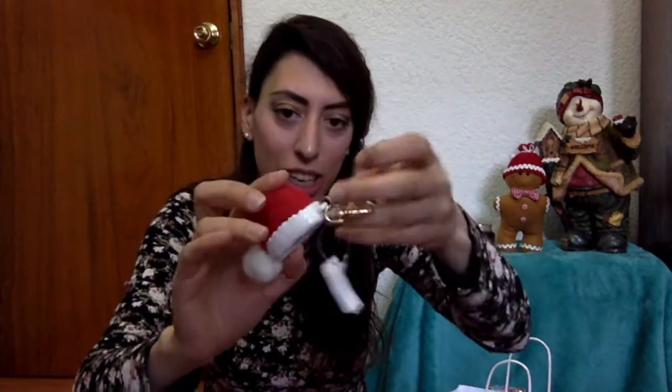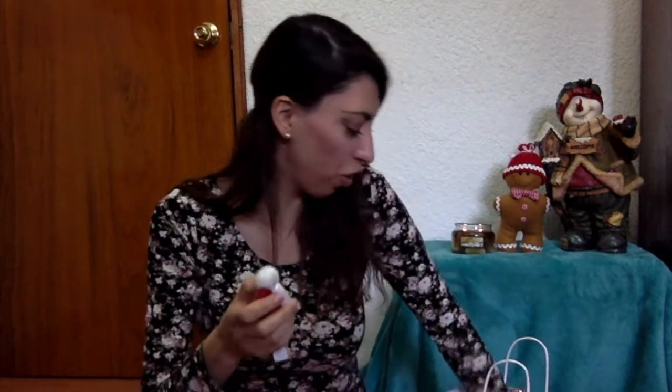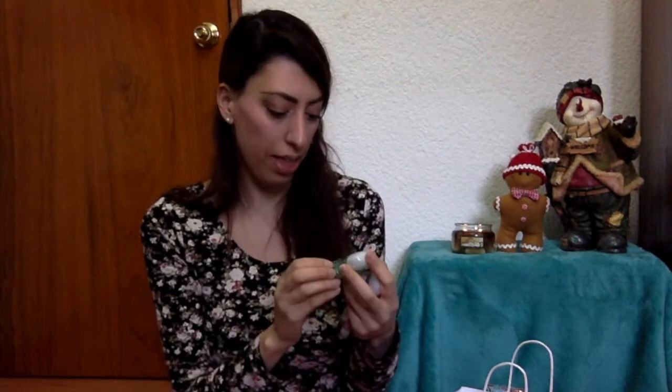For the gifts, I bought this cute, perfect little Santa hat. This is a keychain. It has a little pompon. And on this, you can put your gels and you can simply bring it with you. I bought Vanilla Bean Noel, which is the same smell as the first candle. It has notes of vanilla, of course, and I don't remember the rest, but this is a gift. And it's really sweet, and it has blue polka dots on it.